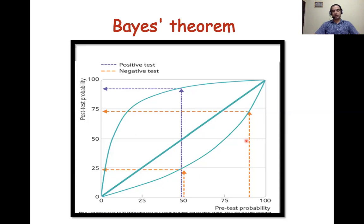It was also based on history and examination. Therefore, whatever sensitivity has been reported, 70%, it may not be even that much. It may be much lower than that. Now in this diagram, we can see a leaf plot. The x-axis shows the pre-test probability and the y-axis shows the post-test probability.